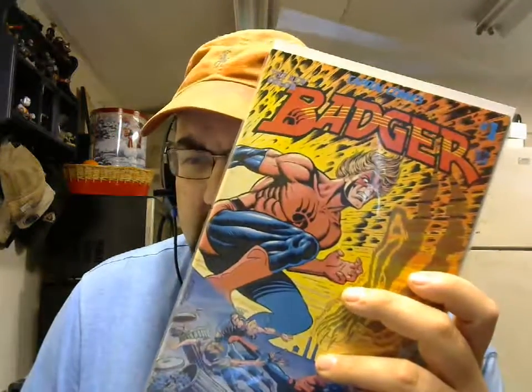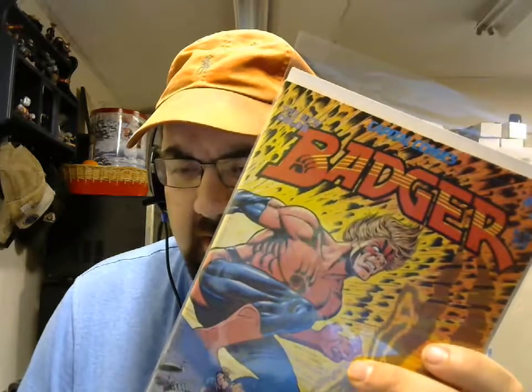Then we got Badger #1. I really like Badger, guys. This is one of those fun indie books from the late 80s, maybe going into the early 90s. I really enjoyed it though. It's basically about this crazy guy who wants to be a superhero, but he's pretty much insane, and he's in an insane asylum, and his roommate right next to him is a guy that keeps talking about how he's a wizard or druid from the 5th century, and he actually is. He was in prison and he was freed and he got trapped in the insane asylum.